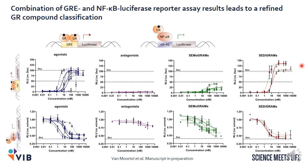And then the CADGRAMs, on the other hand, had stronger effects than dexamethasone on the GRE-driven luciferase reporter, which is what we wanted to see, because that's why they are defined as CADGRAMs. And they also still had very strong anti-inflammatory effects. And then we also had some compounds that had kind of an intermediate signaling profile, and those we classified as partial agonists. So then we selected a number of compounds from these 5 groups. So, these 4 and the partial agonists.